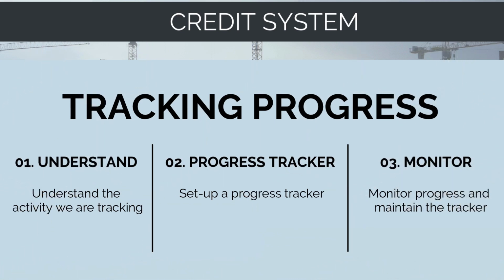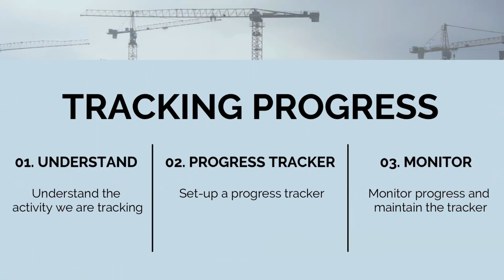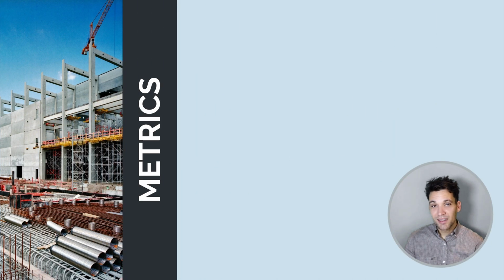Just to summarize, where are we up to? In terms of tracking progress, we've understood the task. We understand if it's production driven or milestone driven. We've set up a progress tracker, a way of capturing the raw work performance data, and we're monitoring our tasks. Every day we're recording how much work's getting done. We're comparing this to our planned targets. So what we've tracked so far is our raw work performance data, simply how much work we're getting done.